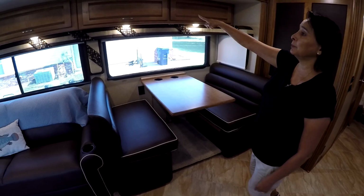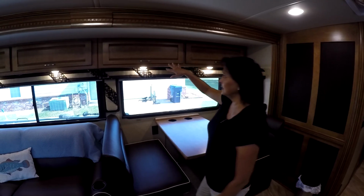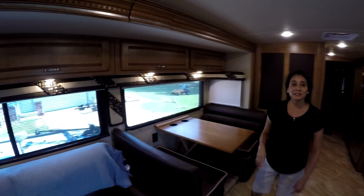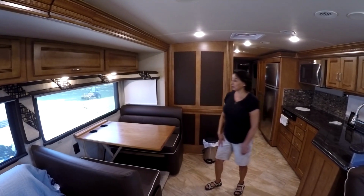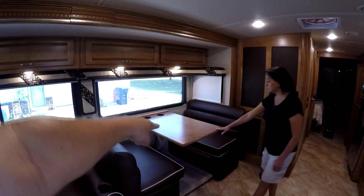Our cabinet's right up here. We pretty much threw in everything we have in the pantry at the house, and there's a quick view. I don't have it organized yet, but if we had to zip out right now, we have enough food for probably a month if I cooked it all the time. And this also becomes a bed, right? Yes, this does become a bed.